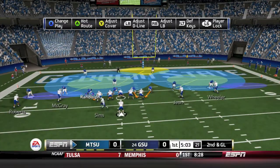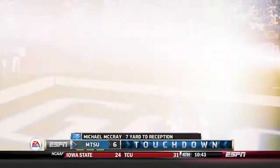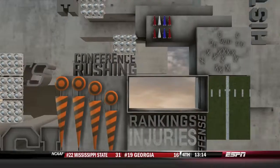2nd down and goal now for Middle Tennessee State. Sanders, empty backfield looking, fired into the end zone and caught by Michael McCray for the touchdown. And Middle Tennessee State is on top. They did a nice job of passing the ball around.